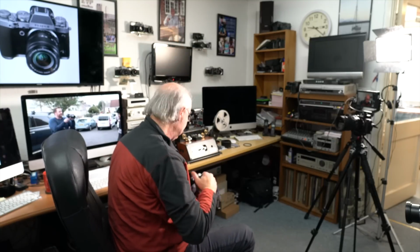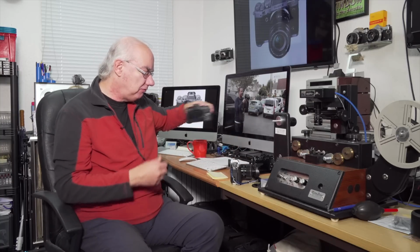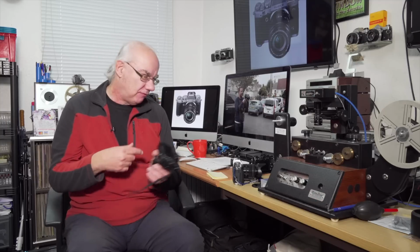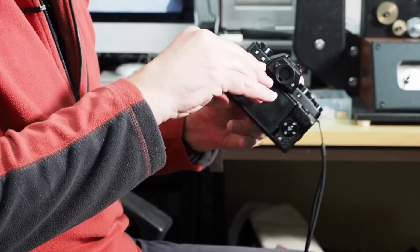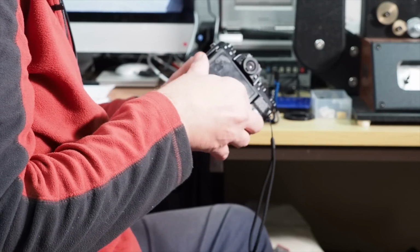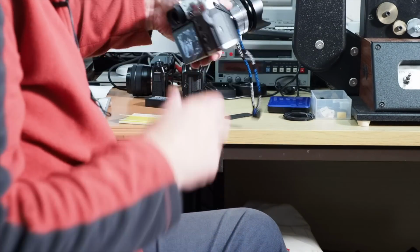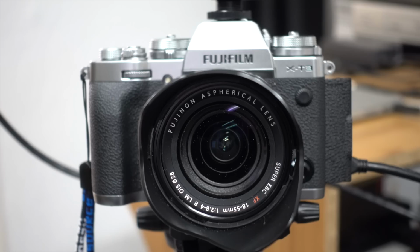But the shame is it doesn't articulate outwards. Unlike the Fuji XT100, it's a real pity that Fujifilm didn't incorporate the new design of the XT100's screen into the XT3, because that one articulates outwards as well as going up and down. I wouldn't have thought it would be too difficult for the engineers to incorporate that style of monitor onto the XT3. But hey ho.